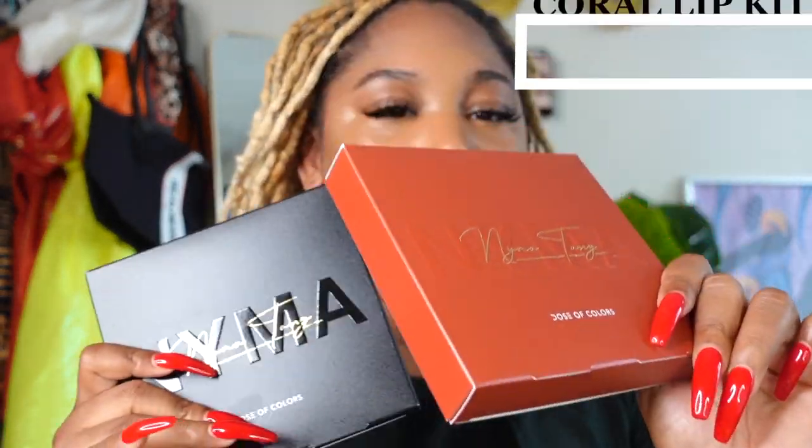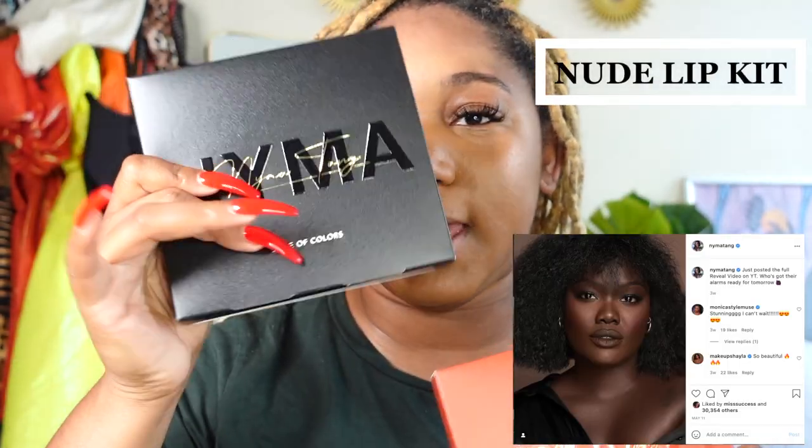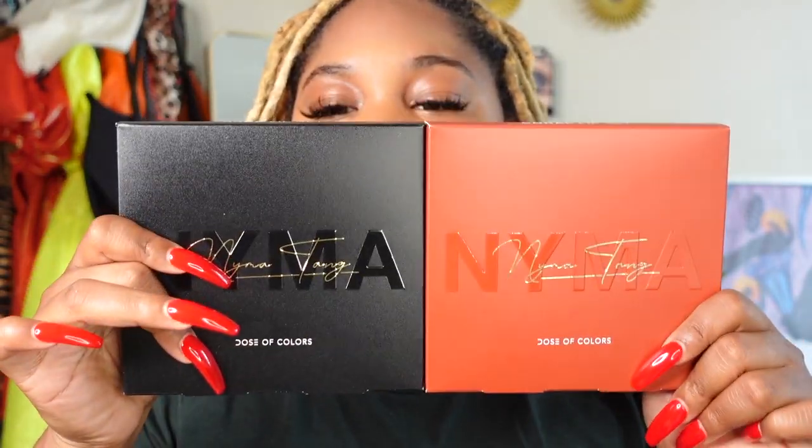So these are the two palettes. This one is the Coral Lip Kit, and then this is the Nude Lip Kit. They both have this really beautiful embossed packaging on them. You already know, I want to start off with this bad boy. In this kit, it comes with a lip liner, Amber-ish, Zoe, which is a liquid matte lipstick. Now, if you guys did not know, Zoe is one of her dogs. Sequins, which is a Stay Glossy lip gloss, and Bow, which is a classic lipstick, and another one of her dogs. And so it looks like that.